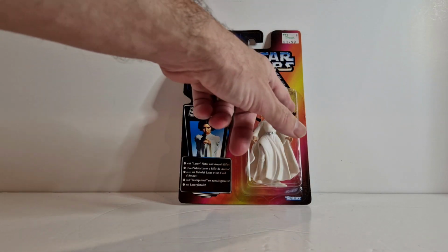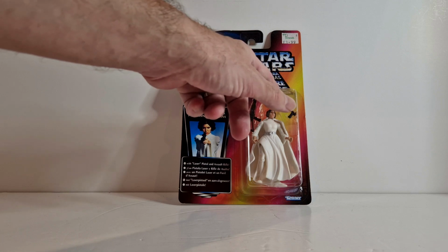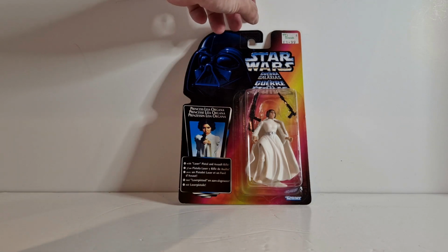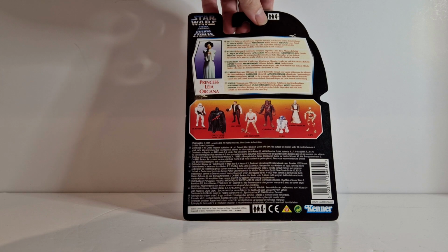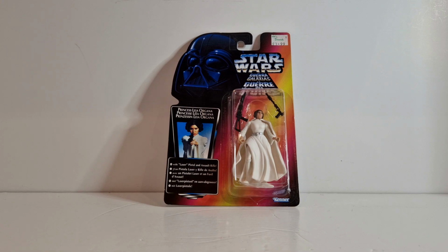Again, I don't mind that. That could have done with being a teeny bit shorter. They've gone for length here. And you've got another blaster there. And then let's just turn it round on the back. You've got the information with the other figures in this wave. So yes, Princess Leia will complete wave 1, which was released in July 1995.